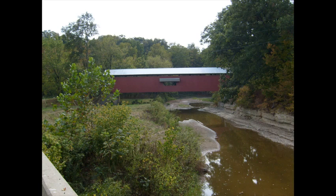The Otter Creek Bridge near Holton was built in 1884. The bridge is listed on the Ripley County map. The Holton Covered Bridge is also known as the Otter Creek Covered Bridge. It crosses Otter Creek in Ripley County.